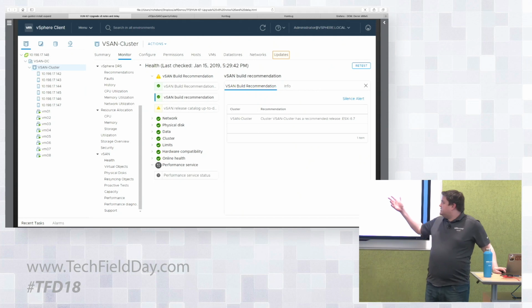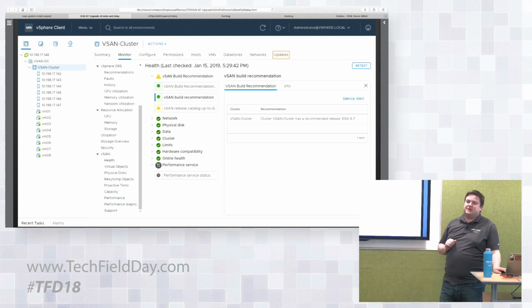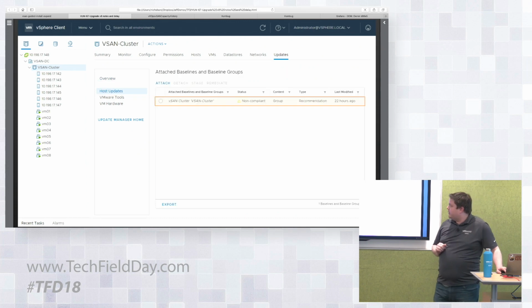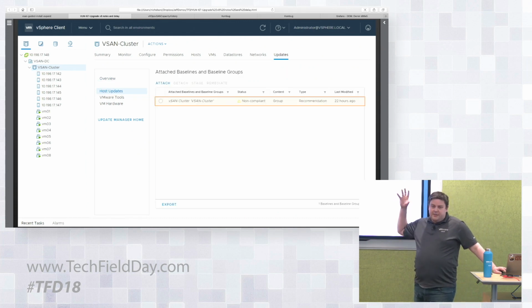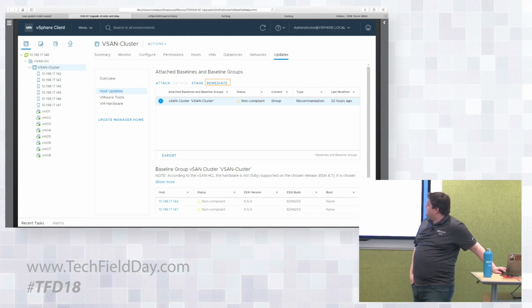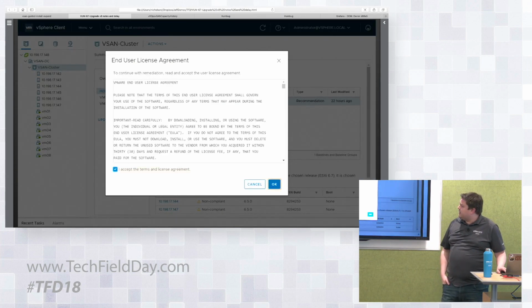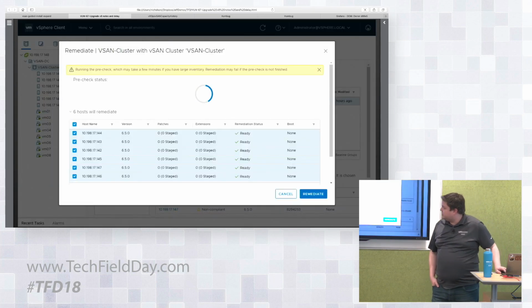So this environment, it's identified. We've looked at the build recommendations that this environment is currently at 6.5. It's going to go to 6.7. So in that case, we're going to go to updates. There's actually already a baseline that's been created for you. It's a read-only baseline that's going to tell you where you can go and what you can update to safely. But in this case, we're going to say that we want to remediate using that baseline. And that's going to go through that same process. It's going to say accept. I accept the new version.